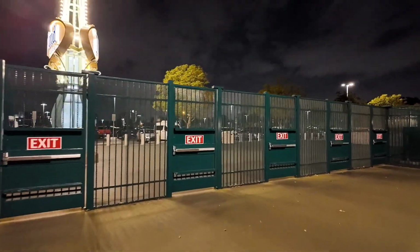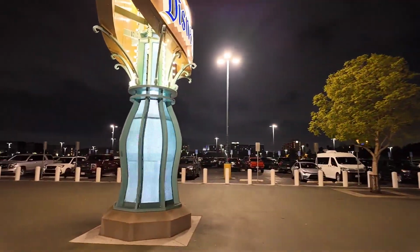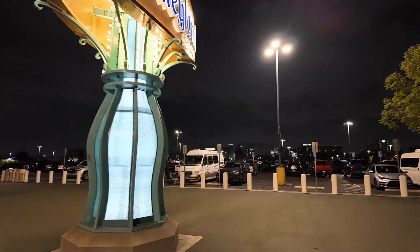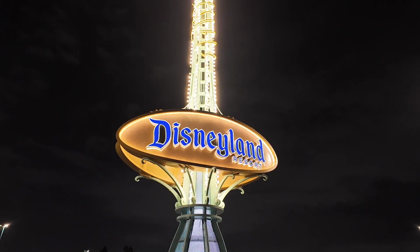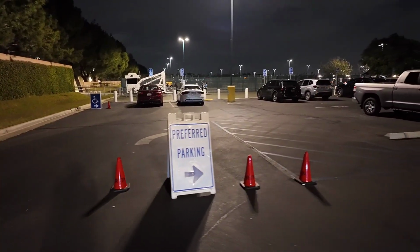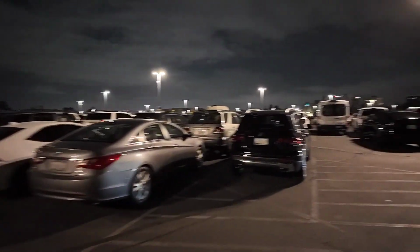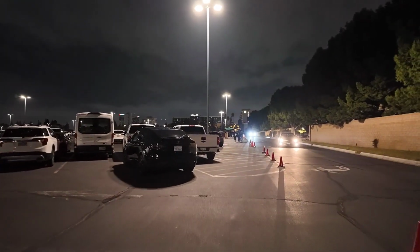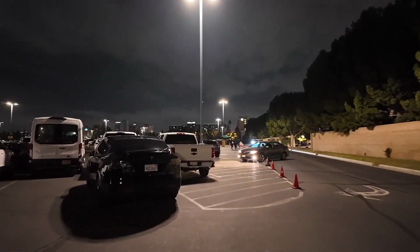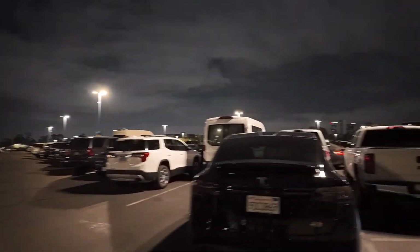Right, let's go check out this flicker sign right here. The Disneyland flicker sign. Looks like a Coke bottle, man. Thing needs to be cherried out. Right here's the preferred parking zone, the $55 zone. And I parked right into the $55 zone. This person didn't know where they're going. I guess at night, man, you just park wherever you need, because there's not a lot of people over here or cast members.